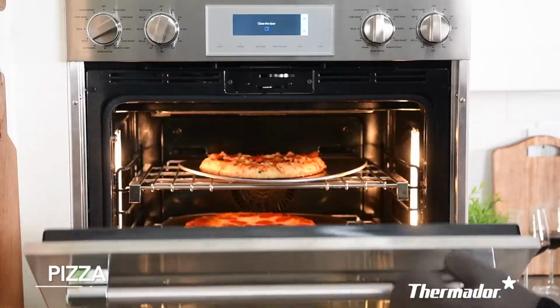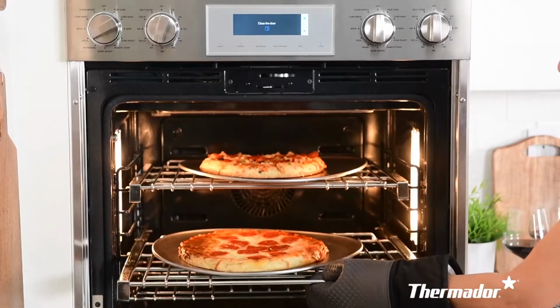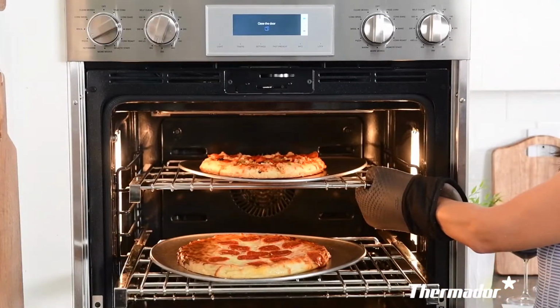Pizza mode is great for pizza night. Reduce cooking times for frozen foods with a speed convection system. This mode provides even cooking in less time.